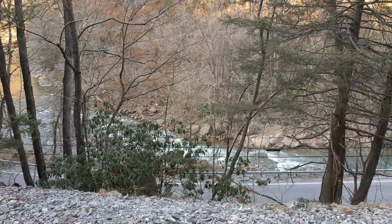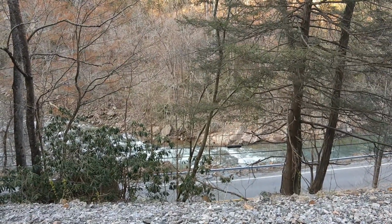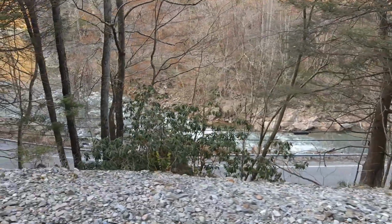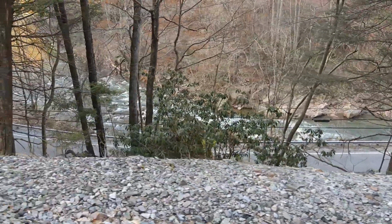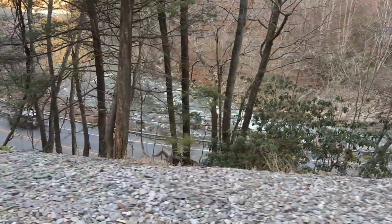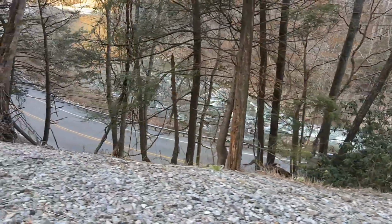Look at that. Imagine if Lee County had cabins overlooking that river. Oh yeah, that'd be good. All around that river. Imagine the folks they would attract. They got a lot of beauty over here. Especially if it's Halloween. Natural wonders.